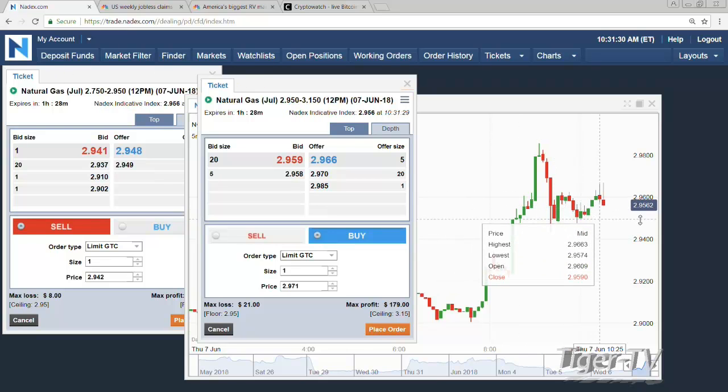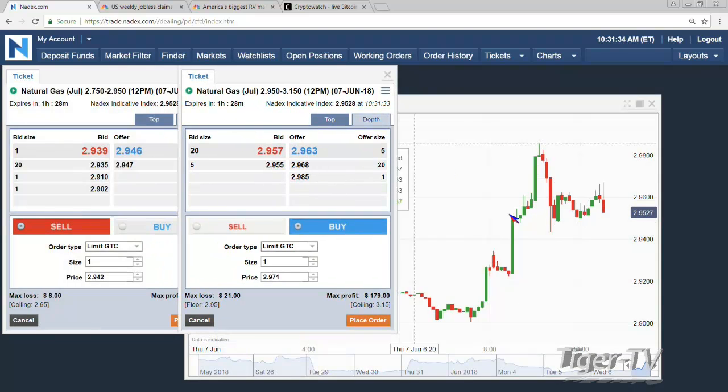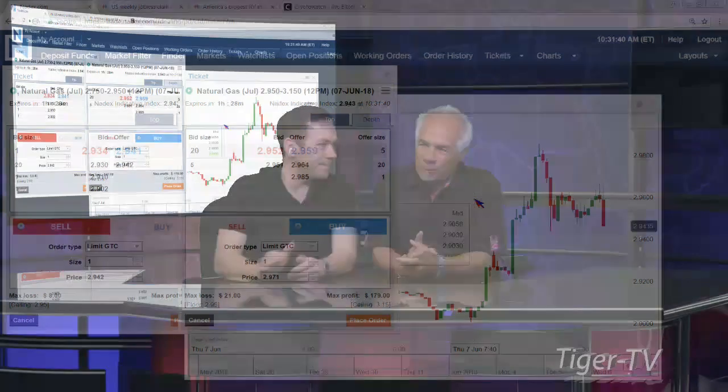So you don't want to see this navigate back to 295. You want to see it go one way or the other. But as we speak, it's accelerating a bit. No, there we go. Give it some time. Give it some time.